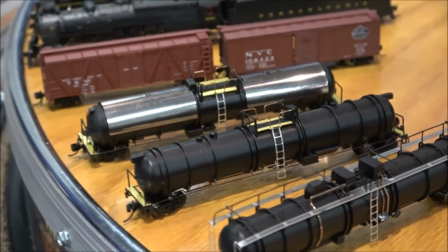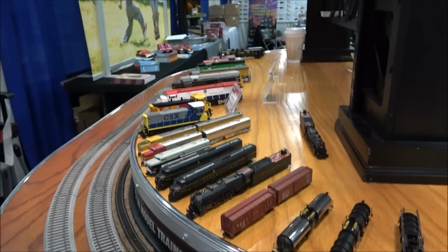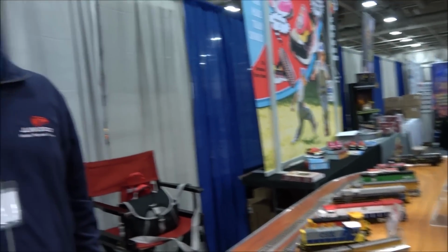Great products in N scale. I think that's a good market. N scale needs some great stuff, so good job there. And thanks for all this out-of-the-box thinking you guys do at Broadway Limited. Oh, thank you. We love what we do.